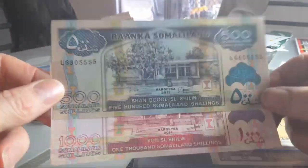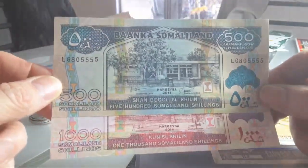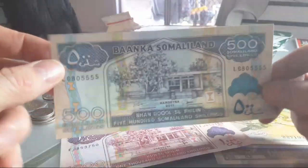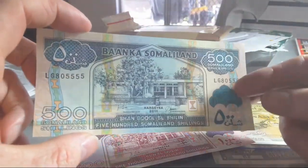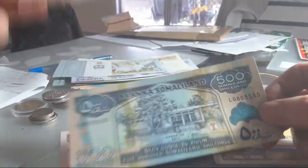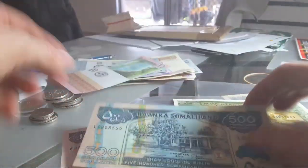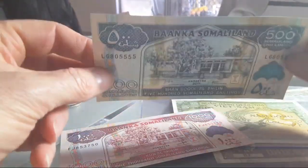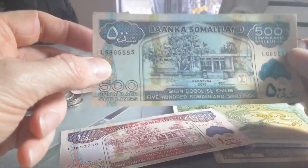Anyway, so here are banknotes of Somaliland. The highest banknote is 5,000 shillings. And they are actually better quality than what I thought. I thought they might have been low grade quality banknotes, but these are really just as good quality as this Angolan banknote here. So they're just very high quality. And they do have a security thread, as you can see there, but they don't have any watermarks.